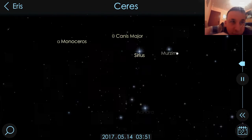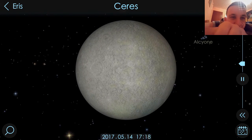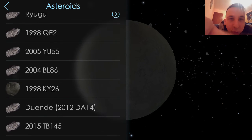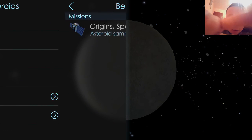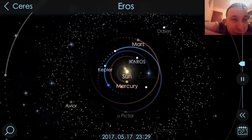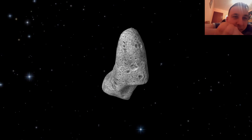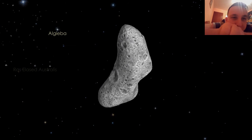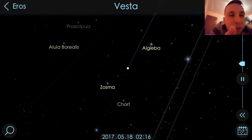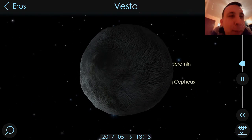Asteroids. Oh my god. Ceres. Vesta. Eros. That one is huge. 40 miles wide. And I want to show you this asteroid. Looks like a boot. You see. Looks cool. It's very big, 40 kilometers wide. And this is asteroid 4 Vesta. Looks like a snowball. You know, a snowball is also shaped like that.